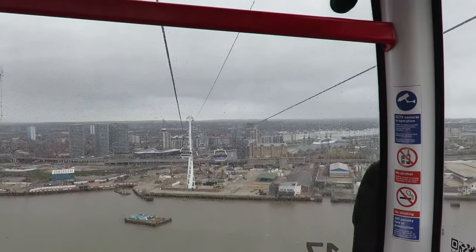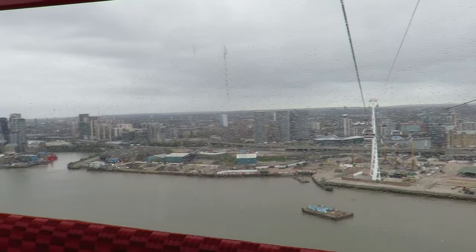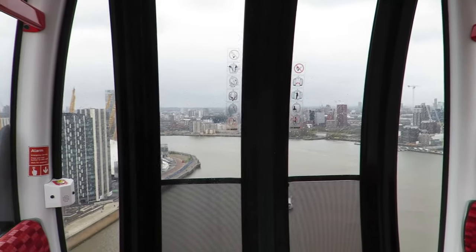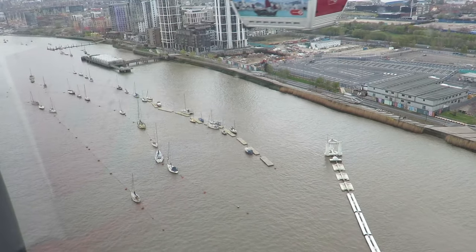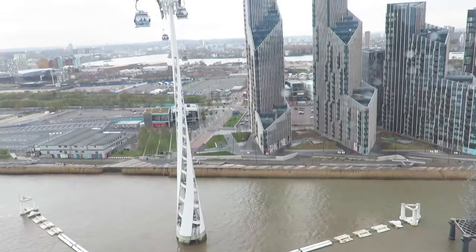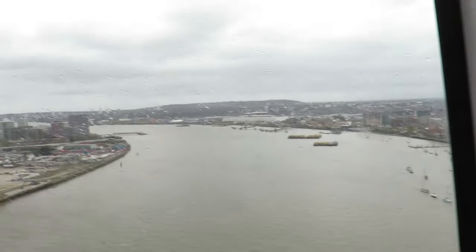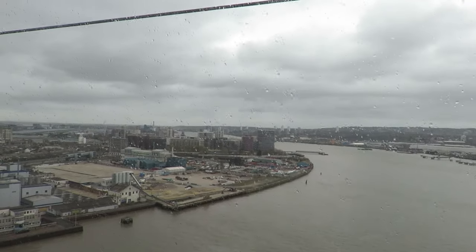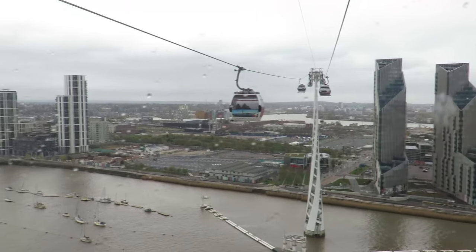We're going down. Whoa. We're going a lot of ways. Guys, we're going wibbly wobbly. Oh, look, guys. It's like statue buildings on the water. Whoa. And look at the view back there. See London City Airport in a minute.